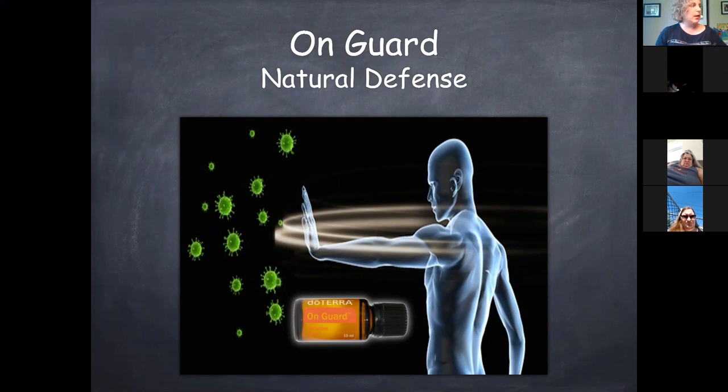On Guard is the one I talked about a little bit earlier about using when the sickness hits our house. So On Guard essential oil has wild orange, clove, cinnamon leaf and cinnamon bark, eucalyptus and rosemary in it. An amazing, amazing antiviral, antibacterial oil. It smells good. I love to diffuse it, especially in the fall because of all the cinnamon and clove in it. It can be taken internal and topical and aromatic.